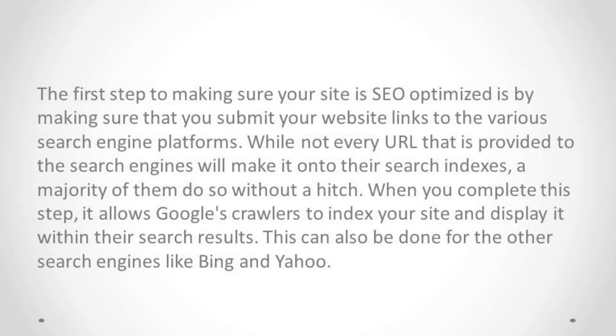The first step to making sure your site is SEO optimized is by making sure that you submit your website links to the various search engine platforms. While not every URL that is provided to the search engines will make it onto their search indexes, a majority of them do so without a hitch. When you complete this step, it allows Google's crawlers to index your site and display it within their search results. This can also be done for the other search engines like Bing and Yahoo.